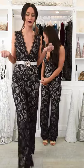Yeah, right? But super comfortable. I love it. Wearing a size small. You are also wearing a size small. Yeah. How you doing? I'm obsessed with this. It's so gorgeous. It's so classy, but so sexy at the same time.